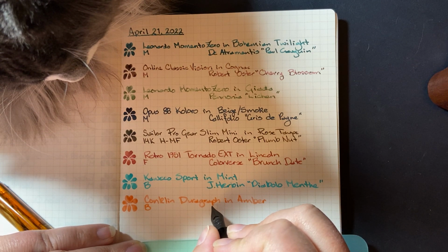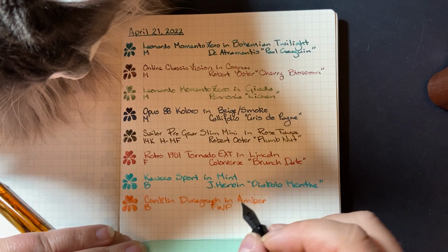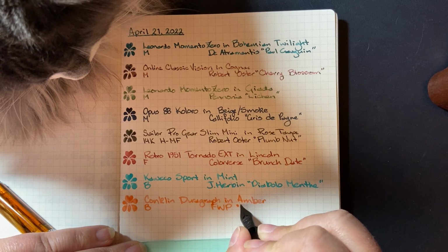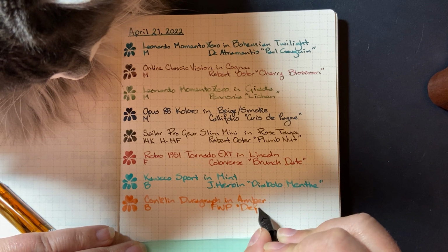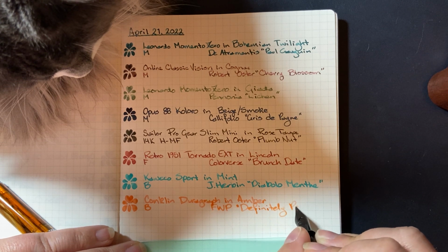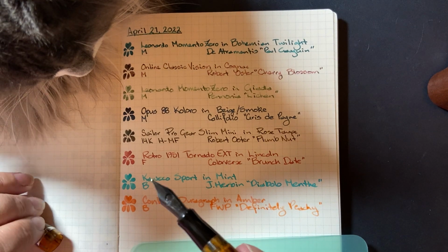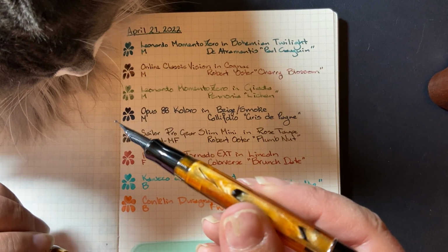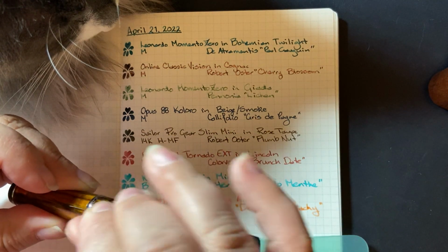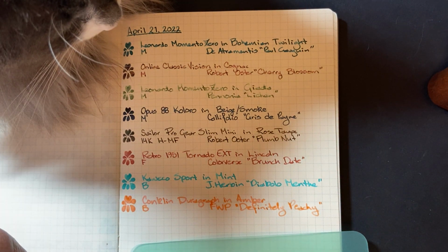Let's see, who is this? This is Ferris Wheel Press. I know with this broad nib I'm not going to have room to write that out, so FWP it is. Definitely Peachy. I usually put a more amber ink in this pen, but I was feeling the Definitely Peachy the day I inked this, so. Thank you, Nell, for your contribution of cat hair.